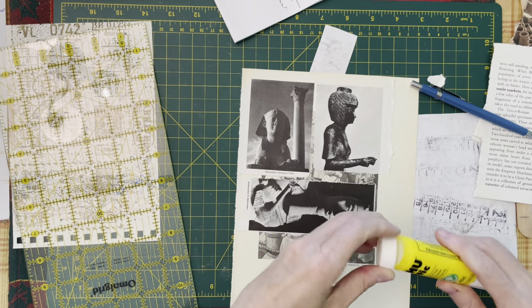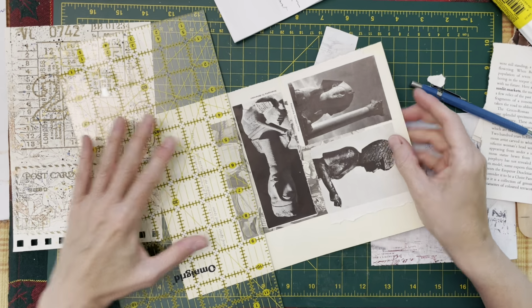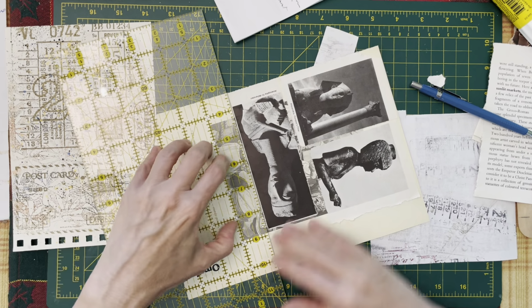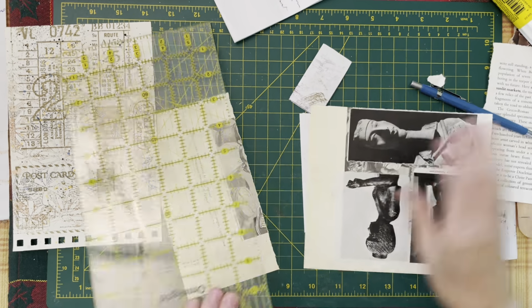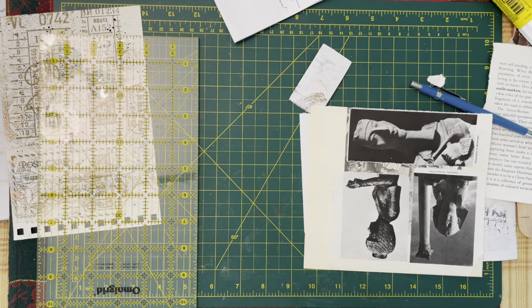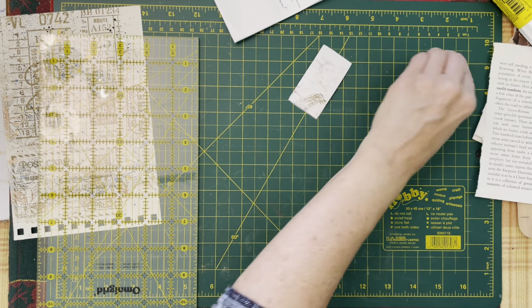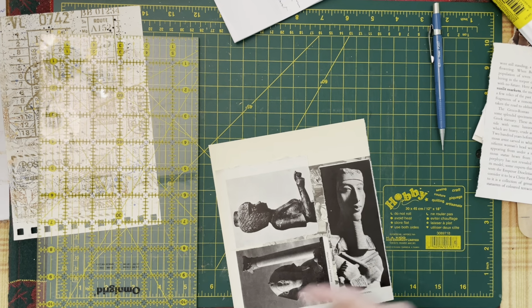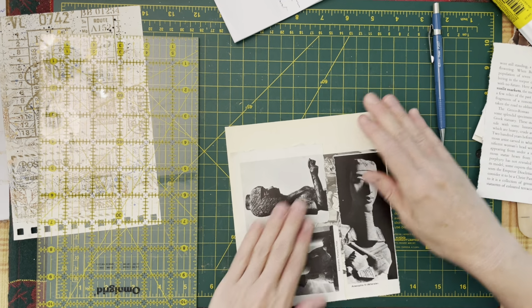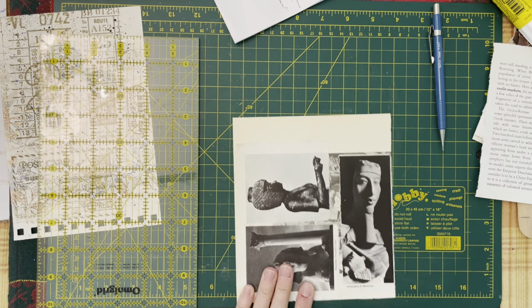So there we are. 3 cards, more or less done. There we are. Get some spare paper for later. Pop that in there. And that goes in that bin. That goes in that bin. Here we are. Okay, so I'm just going to let that dry, I think.